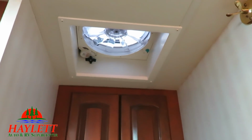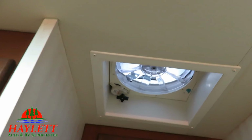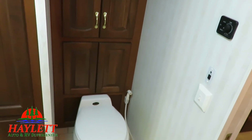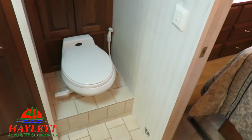Not just in the kitchen, but anywhere that you see a ceiling fan, they're going to be the nicer MaxAir vent fans with the rain sensor. And once again, more of that hardwood cabinetry, all loaded up with all sorts of bathroom utility stuff here, and a little bit of a higher rise toilet, and that's very common in motorized RVs in my experience.